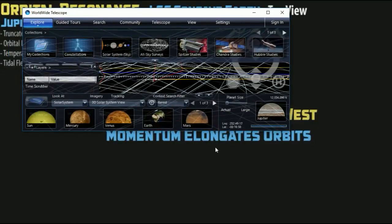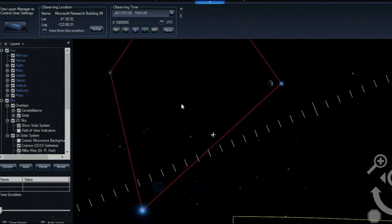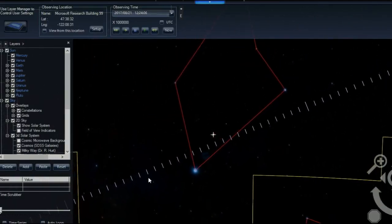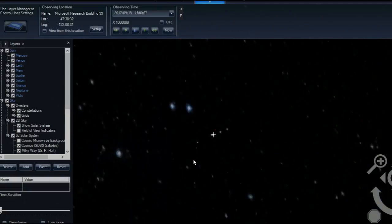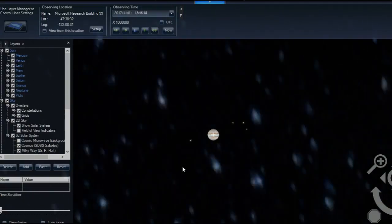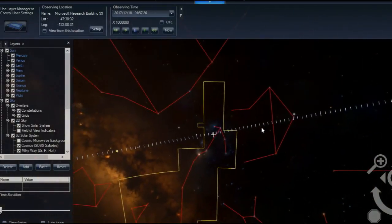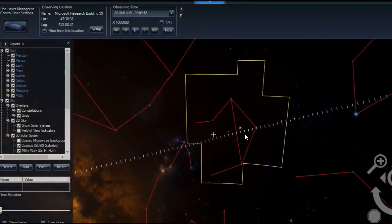I mean, you have this Jupiter trekking through space. It's moving. You have momentum. You have movement. And so, much more intuitive to understand. That's why we have resonance at play.